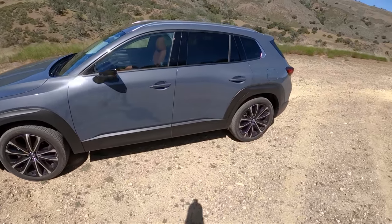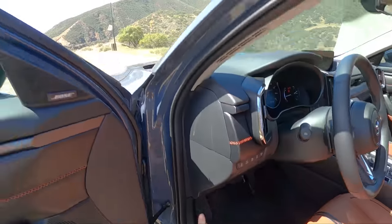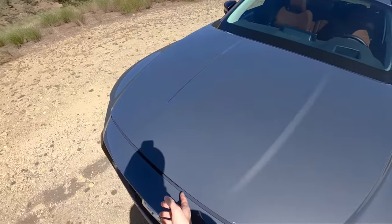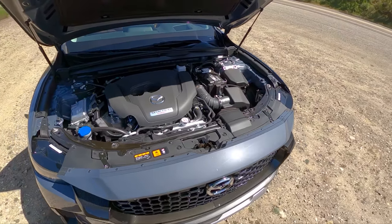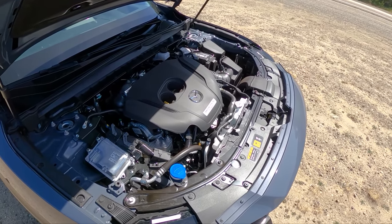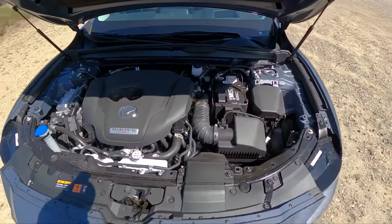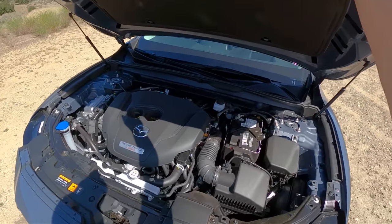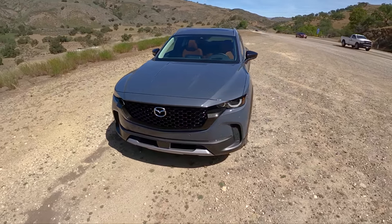It's a nice blend. Let's pop the hood, take a look at this 2.5 liter turbo Skyactiv motor. This is rated for 23 miles to the gallon in the city, 29 on the highway for about a 25 mpg combined rating with this turbo. The naturally aspirated 2.5 liter gets about 27 miles to the gallon combined, a little bit more fuel efficient. Not bad for an all-wheel drive powertrain. Takes 5W30, accepts premium fuel, accepts regular fuel, put whatever you want in here. There are sensors that sense what you're putting into the gas tank and adjust the power level accordingly.